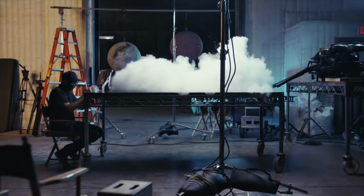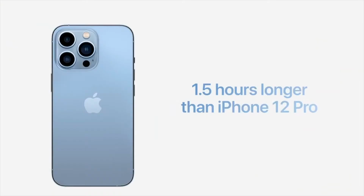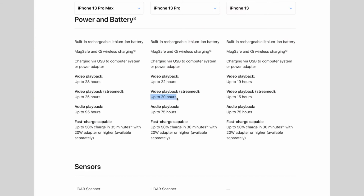When we talk about battery life, which is quite important, we see that the battery life of the 13 is 19 hours video playback with about 15 hours streaming, and the Pro has 22 hours video playback and 20 hours streaming, which is pretty much good.